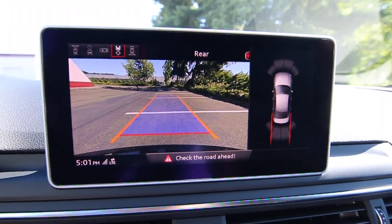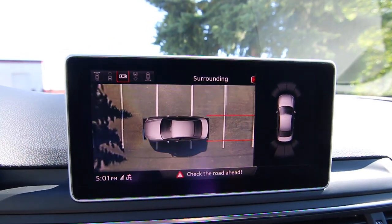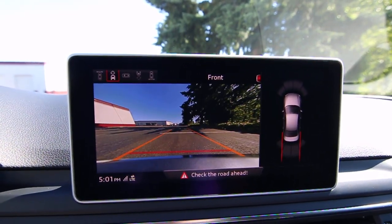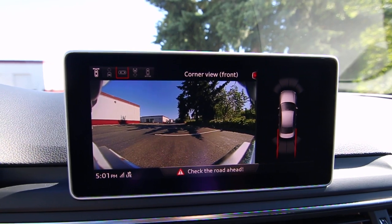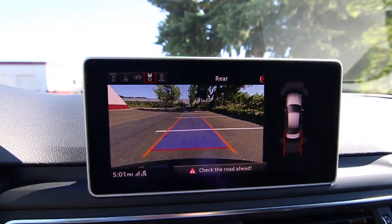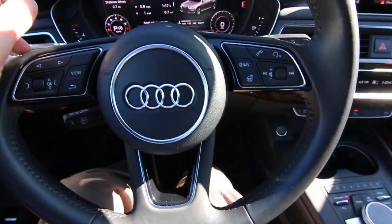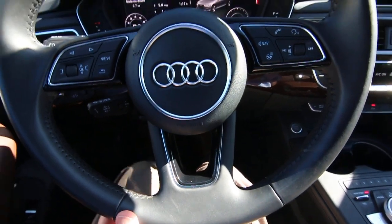Nice clean crisp view on the parking camera, and you can get different views there. So there's no reason you should bang up those beautiful bumpers or curb those wheels in tight parking situations. Heated steering wheel, as I mentioned before. Nice contoured leather wrap steering wheel.